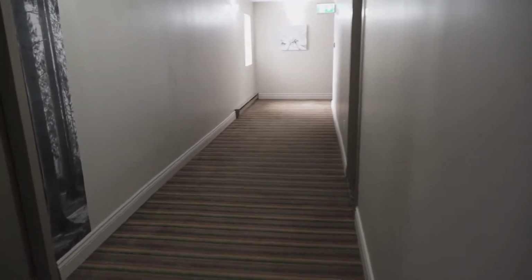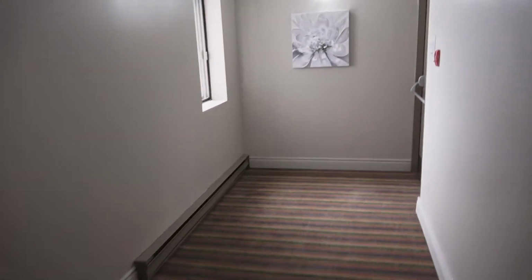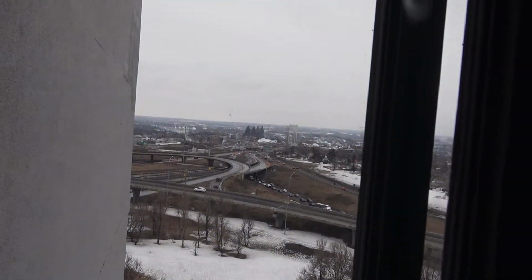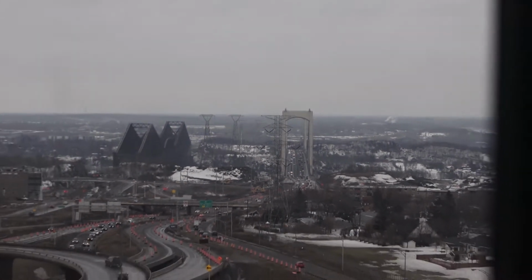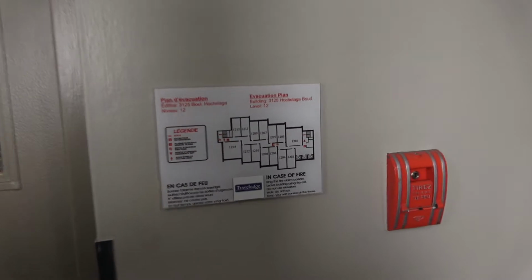Oh, and we got another window here. Let's see what we can see. You can see a bridge that goes over the St. Lawrence there. Looks like that's pretty much it though. Stairwell. All right, we'll take our elevators back down.